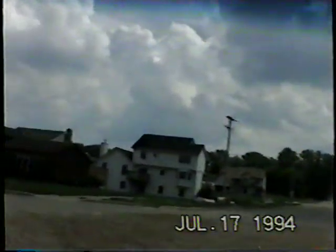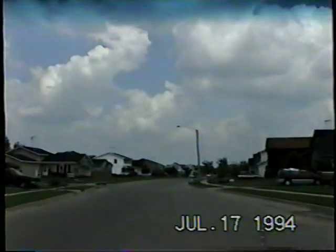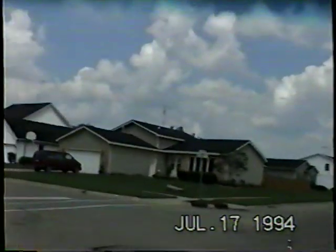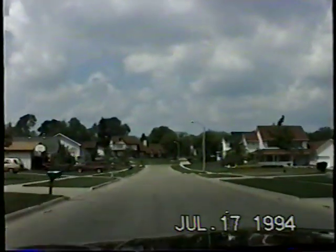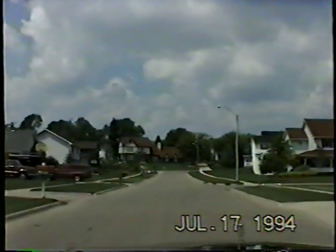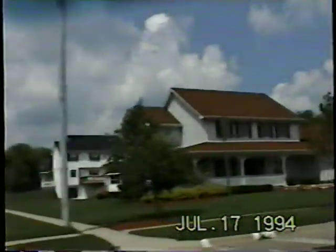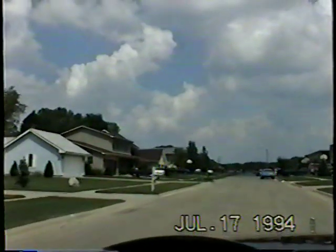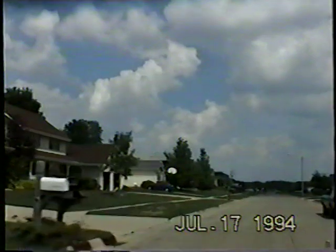We'll turn in here and see if I can remember where Nancy lives. I'm not sure that I do. I think this is the street she lives on, Lorient. Just a minute.